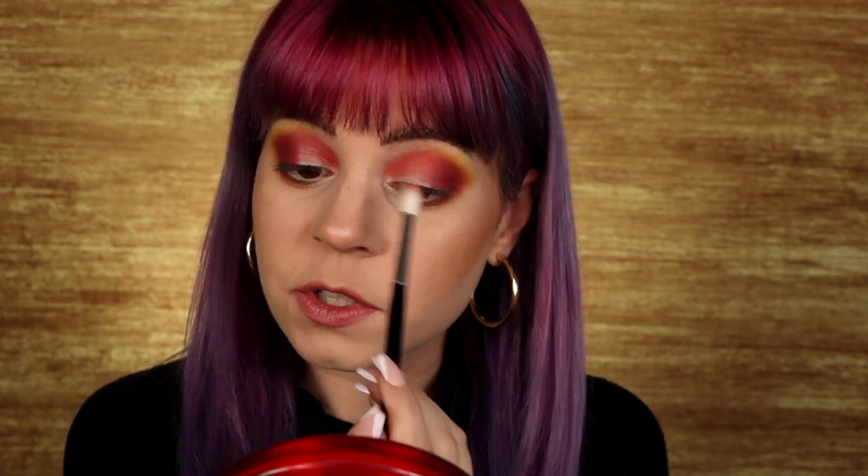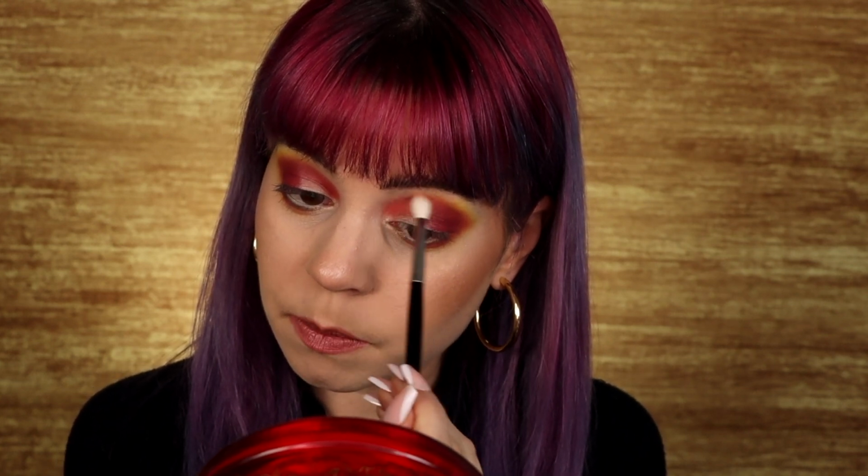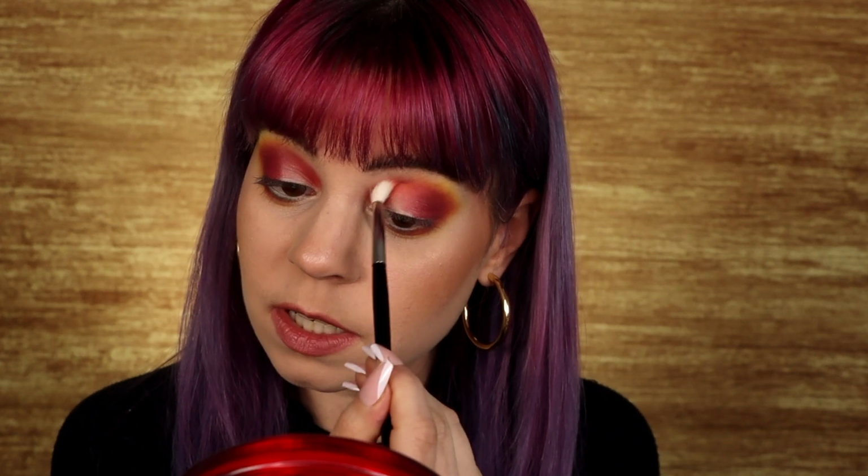I don't know what the deal with the green was that I used. I hope it was just that color that's a little bit iffy, because so far everything else that I've used in this palette has been really, really nice. I'm just taking a clean fluffy brush here and working on just blending out that orange that I have in the front portion of my crease a little bit extra. But this is looking really, really nice.